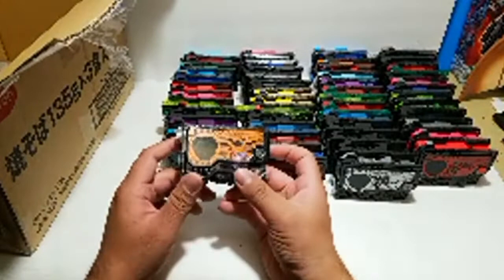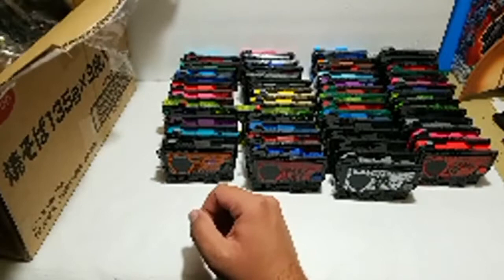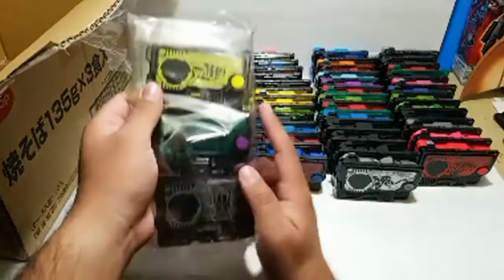Invisible. Yeah, this is Ghost. And I don't know why lots of people don't like Ghost. Including me. Alright, anyway. A few more. We got some Rising Hopper. Some more Double. This is a Deluxe Double.